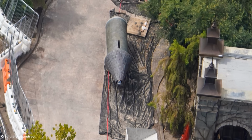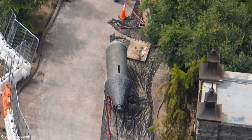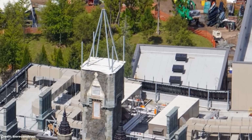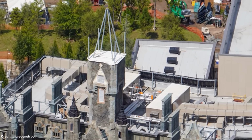One of the turrets is being staged on the ground before it gets installed. This is just one of the turrets that will be placed next to the main tower that is being worked on right now. This is how it looked before the tower was installed. It just has the steel frames on top.